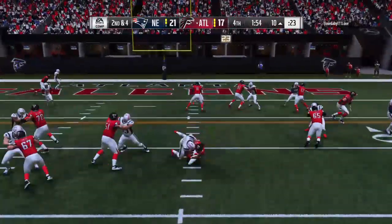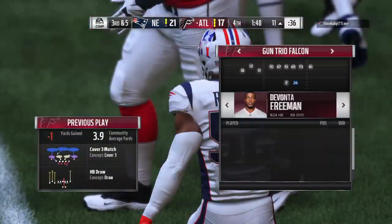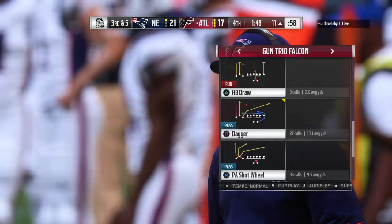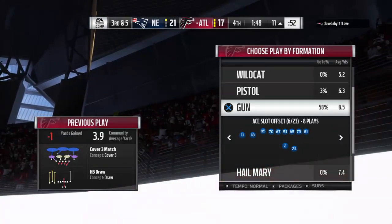Ryan going to give to Freeman on the draw. And that didn't fool anybody. He's going to be dropped in the backfield. It'll go as a loss of a yard, and it'll set up third down. Now the Patriots will use the second of their timeouts as they'll talk it over here before what will be an important third down.